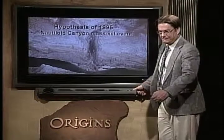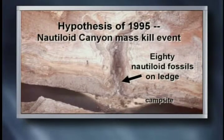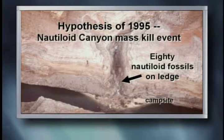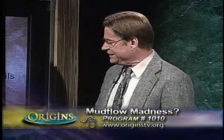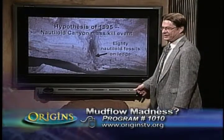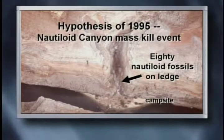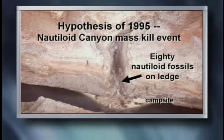There were 80. So I went in there and found the 80 fossils, and I mapped them, made a detailed data collection. The 80 nautiloids are sitting there on that ledge, right next to the campsite. But the important thing is, I was thinking about a mass kill event. The way the animals were buried and crushed, as if they were under pressure, were squeezed, the way they were buried with orientation, a lot of things about all being in the one layer, argued to me that it was a mass kill. In other words, something killed them. They all died at the same time, and something whomped on them. So I'm working with that hypothesis as a sedimentologist, studying sediment and fossils.